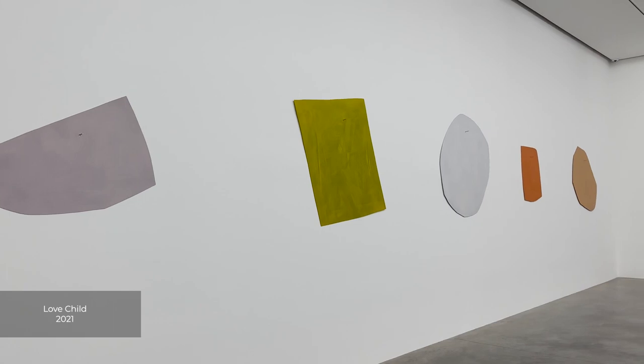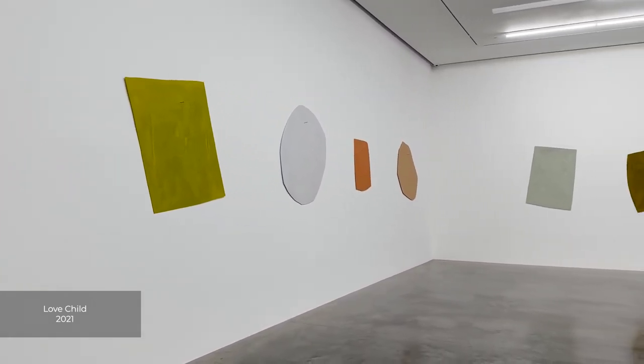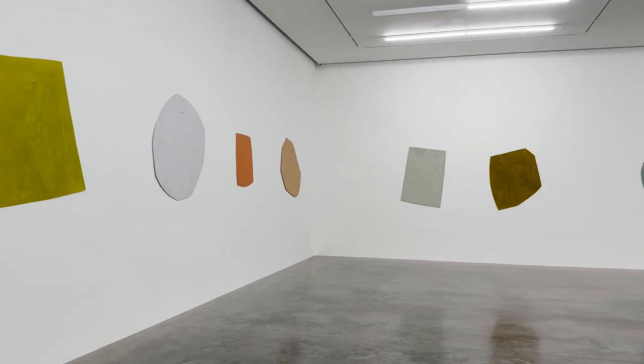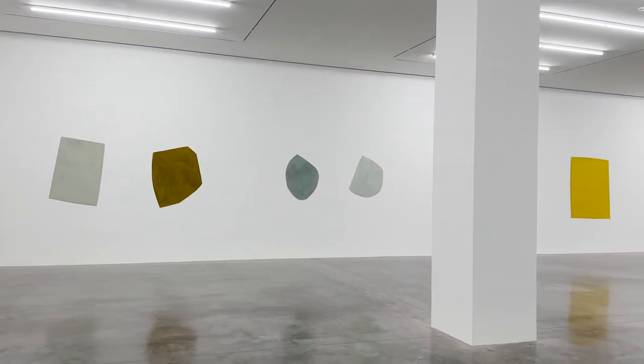This playful series is called Love Child. These irregular shaped paintings are based on thin sheets of aluminium, copper and other metals and are covered with visible brush strokes in one color.